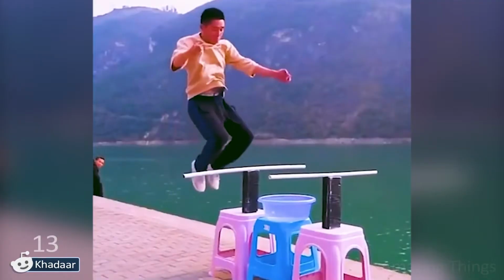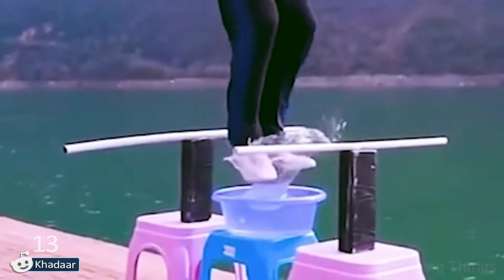Great jump! Very skillful. That's like a double jump. How much training does it take?